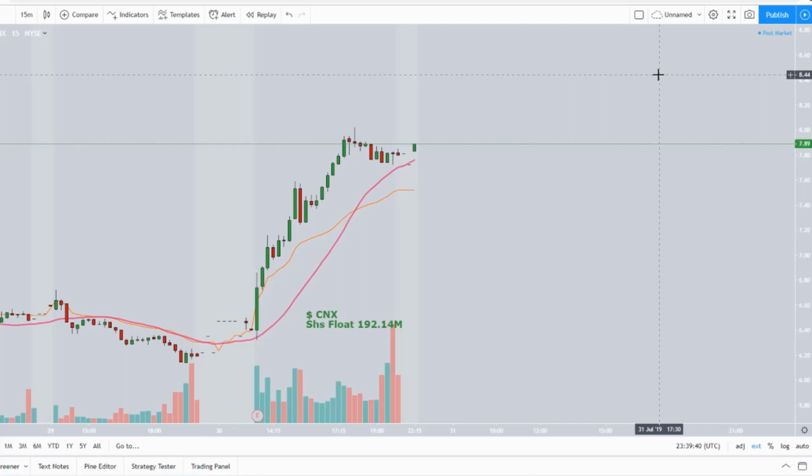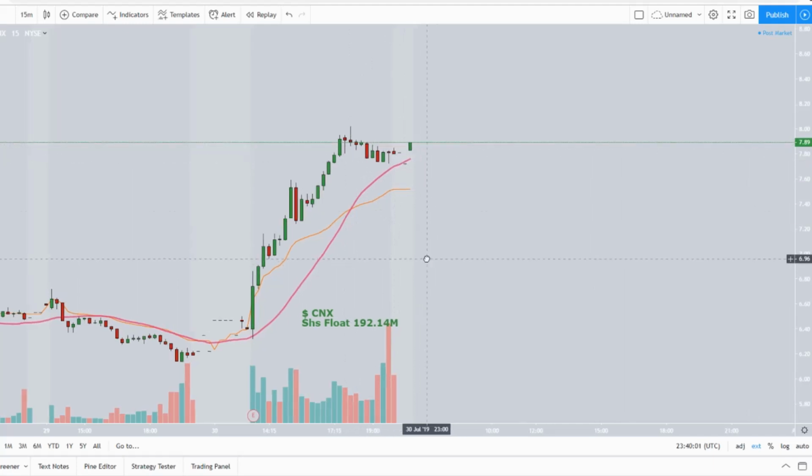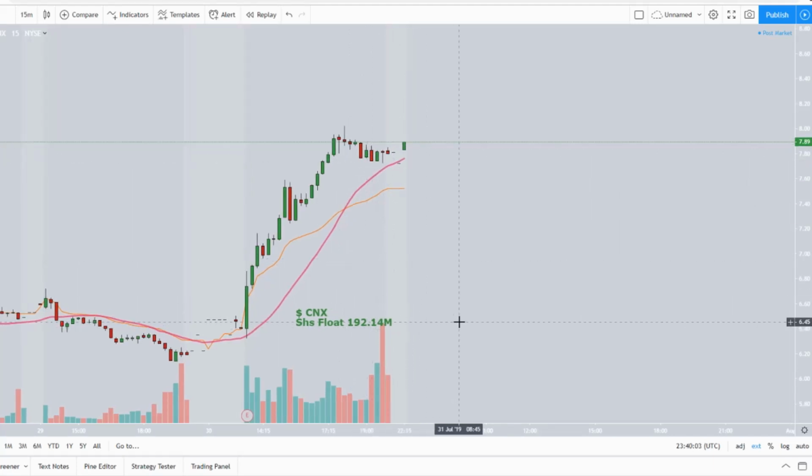Today we're going to be talking about CNX on the stock ticker. This stock had some positive earnings today. As you can see, they reported positive on their earnings and ran from $6.40 all the way up to $8 before pulling back just a little bit here. And we're sitting right at $7.89 in the after hours. Very interesting play on this one. We're going to read a little bit about the news and we're going to go over the technicals really quickly here today.